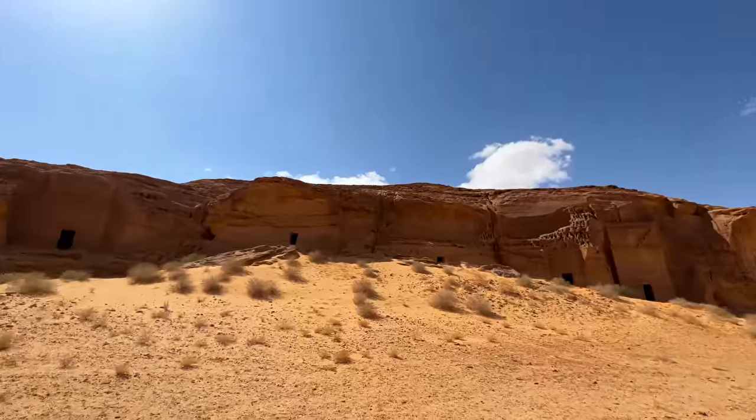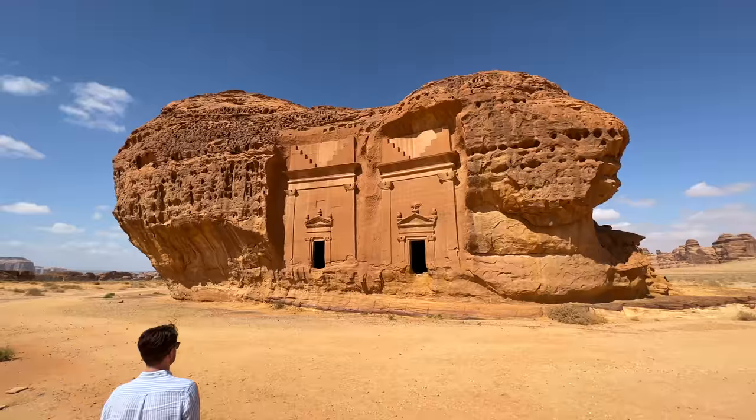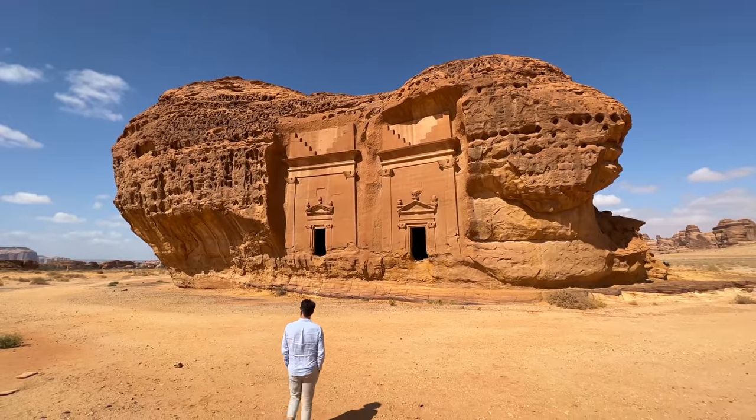This mountain right behind me has a total of 31 tombs, and they all belong to women, actually. The gates have all different kinds of symbolisms. Some are influenced by Greek mythology, you have some things that are inspired by the Romans, and then others that are inspired by the Egyptian civilization. So it's just so cool how this brings you back to that time with all these ancient great civilizations.